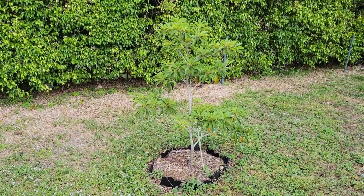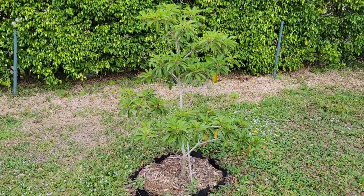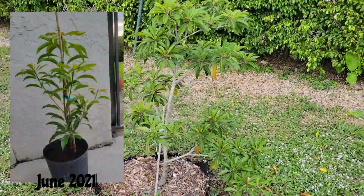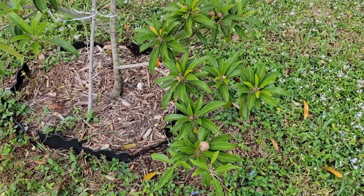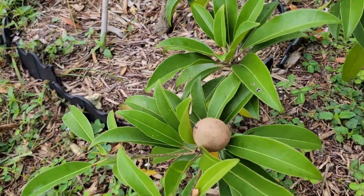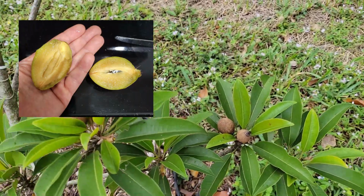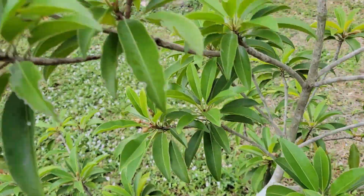Next to that is my Silas Wood Sapodilla that I got in June 2021. This little beast has been loaded with flowers and fruit for the past couple of years. I picked a bunch of delicious fruit last summer. They just burst with brown sugar sweetness. Really delicious. This seems to always have fruit on it.